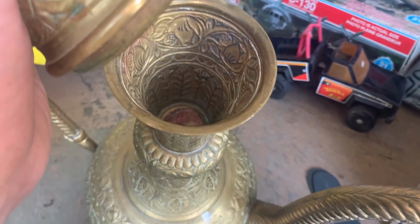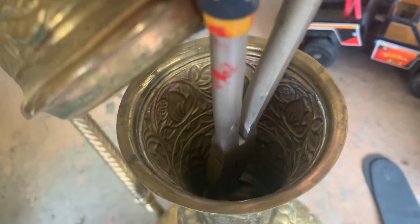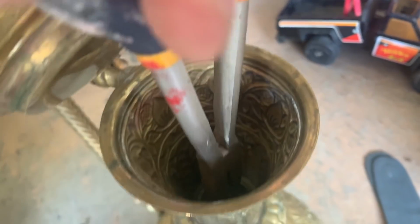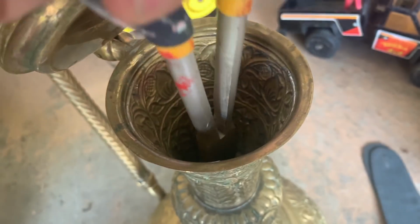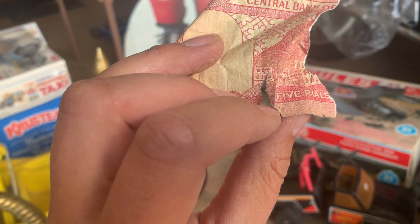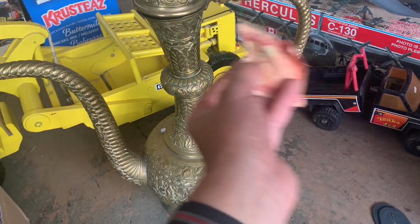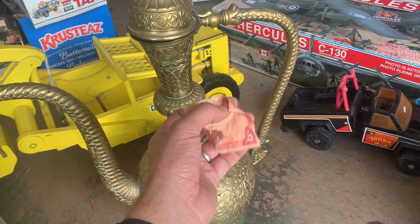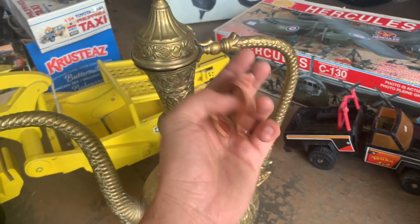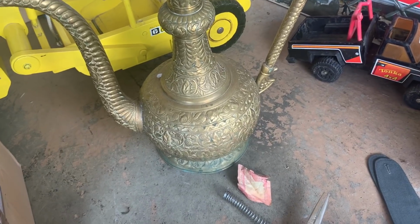I'm going to see if I can get something in there to poke that out, see what it is. I think I found the right tool for the job. Okay, let's give this a try. I don't want to poke it all the way in, otherwise I'll never get it back out. Oh, there it is. It's half of a, well, it says 5 rials, which I think is Iranian currency. But that's probably where this comes from. Somebody obviously left that inside there. Wonder if the other half was taken by someone else or just left there as good luck. Who knows? Anyway, didn't expect to find that.